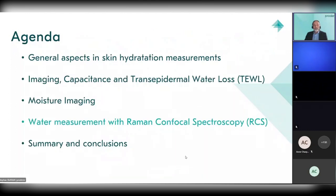Now I come to the, for us, maybe most sophisticated and best method, because this is really water measurement in the skin, in the stratum corneum, with confocal Raman spectroscopy.